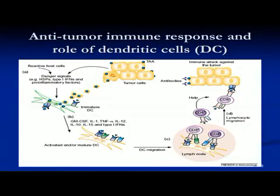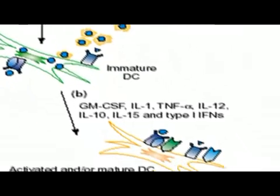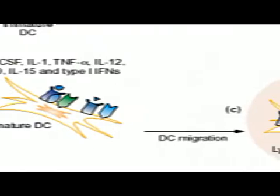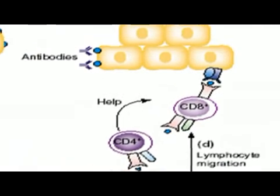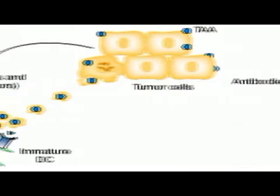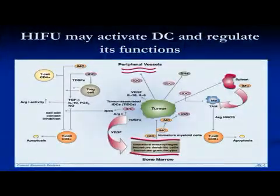HIFU treats tumors mainly by heat, which can deactivate the tumor by generating coagulative necrosis. However, HIFU also has an immune effect. It can improve the anti-tumor immune function of the host in various ways. We have much research to support this conclusion. However, no expansion here. It has important significance in the therapy of tumors, especially in the prediction of local effect.